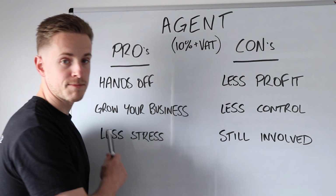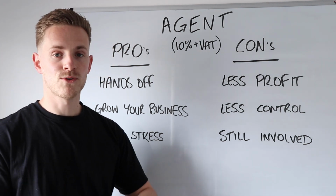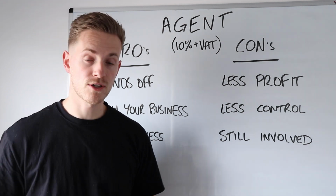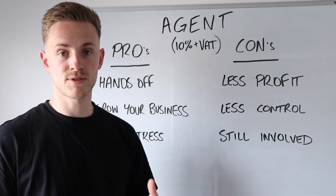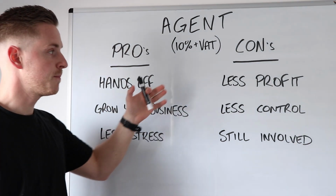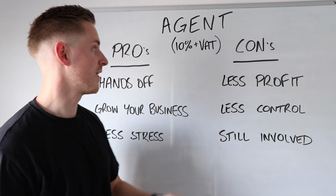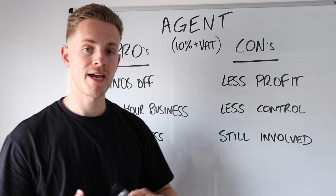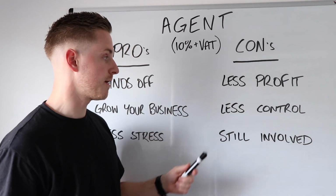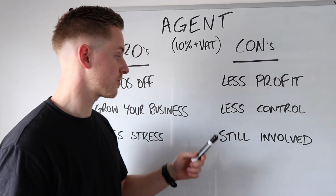And of course, last but not least, less stress. Not always the case, but you're at least pulling back on some of that stress, and hopefully you can take your mind and time away from dealing with stressful situations regarding maintenance and tenant issues. So flipping on its head, let's look at the cons, and of course, you're going to have less profit. We've already discussed that you're going to be paying maybe 10% plus VAT per month, plus other fees that come up. So that's money straight off of your monthly profit, and it can be quite a large amount.